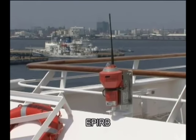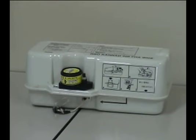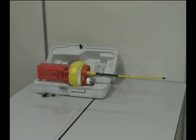The satellite EPIRB is activated when it is removed from the installed position in the parent ship, and transmission starts automatically. The name and position of the vessel in distress, etc., are sent to the Earth stations via satellite. Should the ship sink, the EPIRB floats by itself and automatically begins transmission.